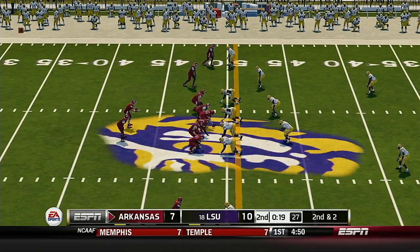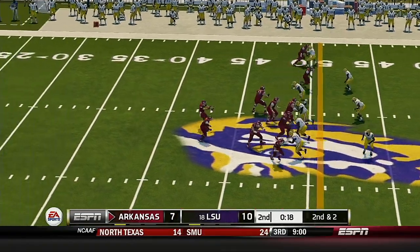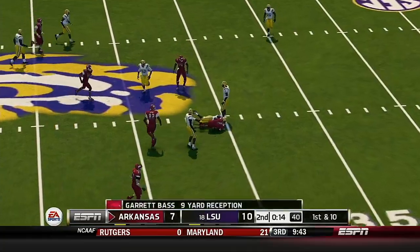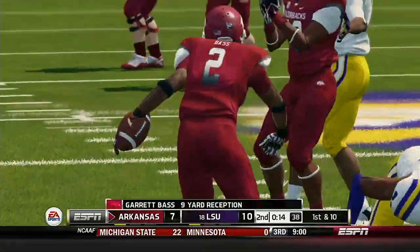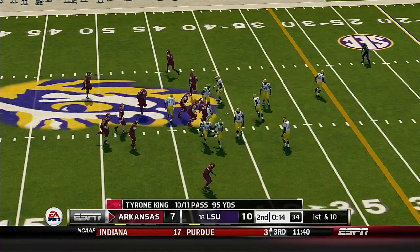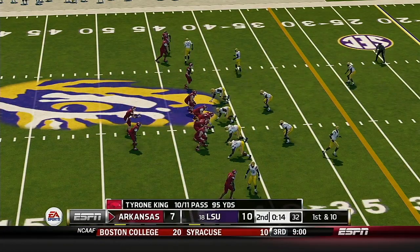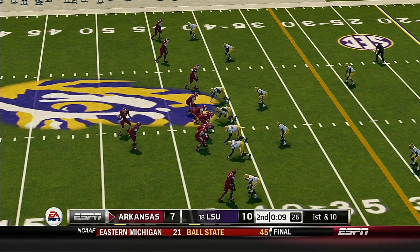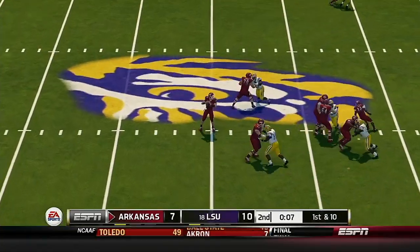Here we go, here we go, here we go. Green nine. And he's tackled right away. Gain of 9 yards. Check, check. First and 10. Dancer, dancer. Check four, check four. Green nine, green nine. Green 15. Kill, kill, kill. Black nine.